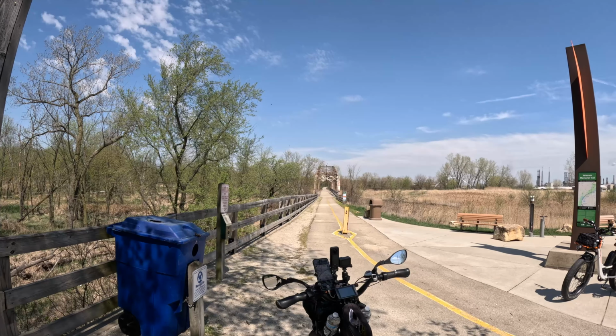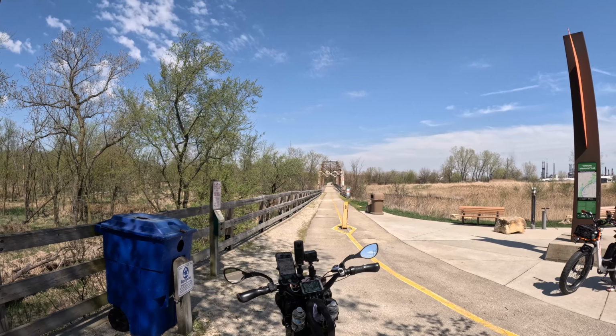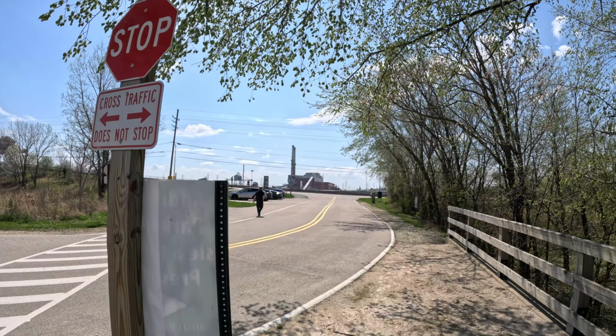One of the cool things about the Centennial Trail here is this bridge here. It's the historic swing bridge. So we're gonna check that out as we get closer. It is a gorgeous Saturday here for mid-April. We're looking at about 80 degrees. I'm in shorts and it's mid-April, so what an amazing thing.